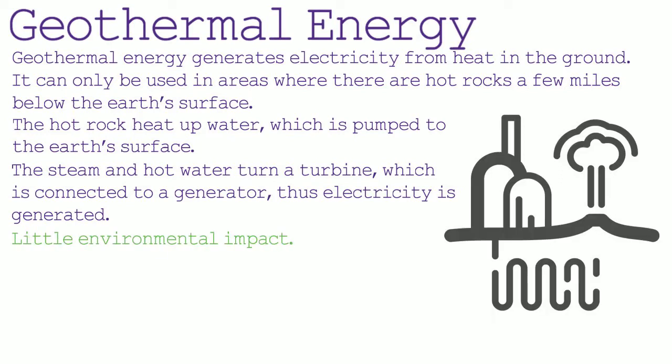There are two positives of geothermal energy. One is that it has little environmental impact. The second one is that geothermal energy is a renewable energy source, which means that we can continue to generate electricity from this energy source.